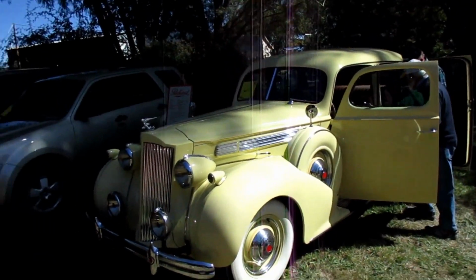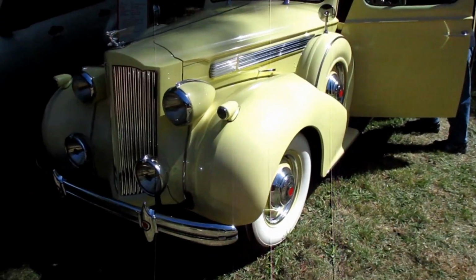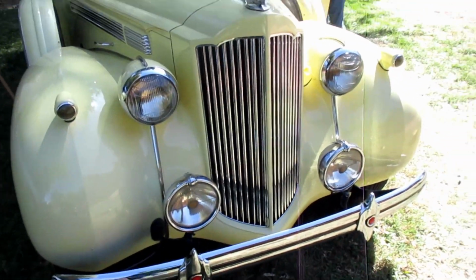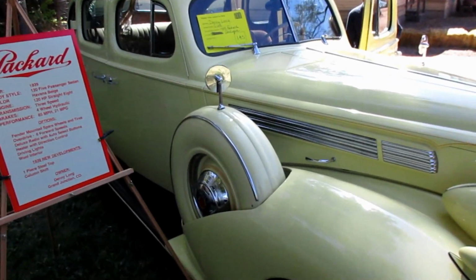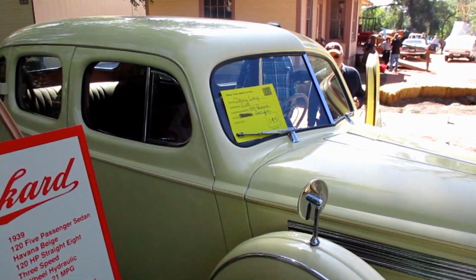Take a look at this 1939 Packard. This is what the old movie stars used to drive around in. Man, look at that front end. Whew. Spare tire. It's even got a rear view mirror mounted on it. Check out that glass.